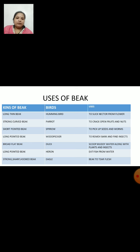The use of beak in the birds. Now, kinds of beak that the birds have and their uses. Long thin beak. Hummingbird. Which bird has long thin beak? The long thin beak is found in hummingbird. They suck the nectar from the flower.